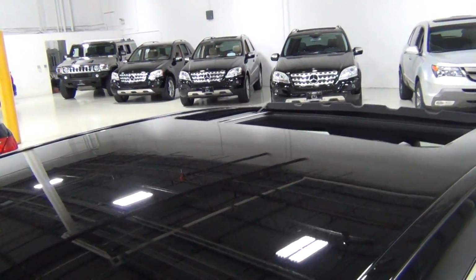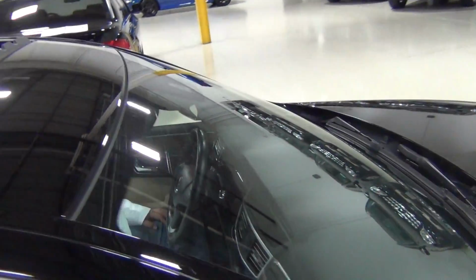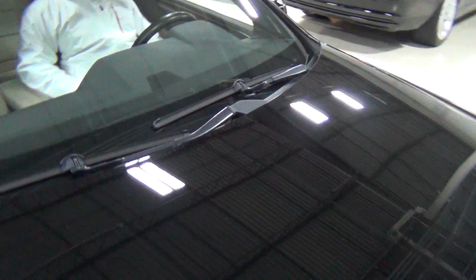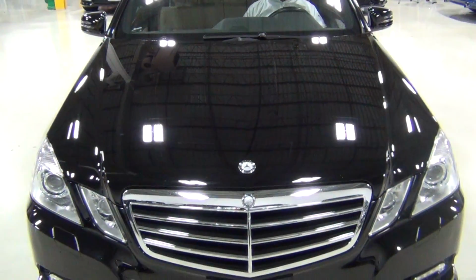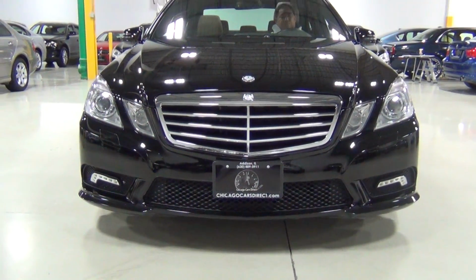Let me show you the roof of the vehicle. There's your sunroof. Front glass, it looks great. And so does the hood. Look how beautiful that looks. And I'll show you the front of the vehicle.